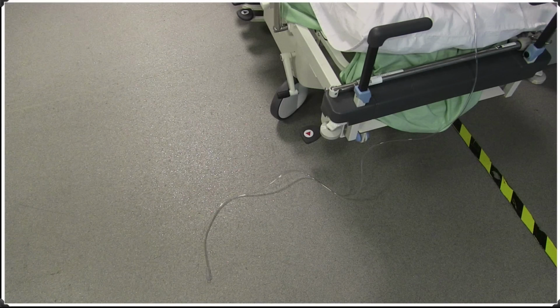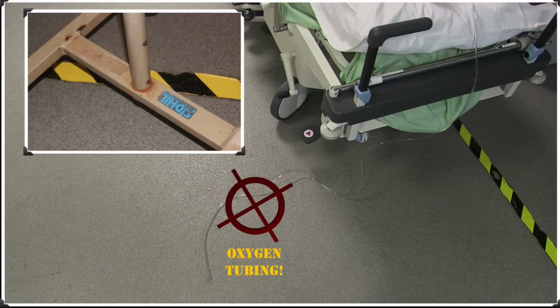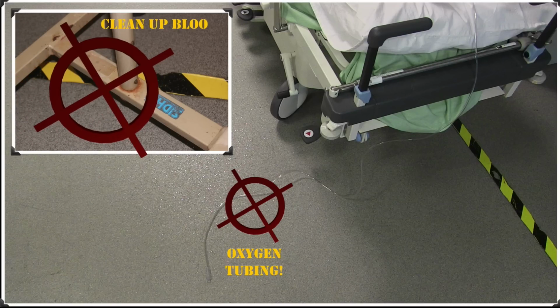It was quite clear in this scenario that the patient was wearing an oxygen mask. Unfortunately, the oxygen tubing was left dangling on the floor, which is a potential snagging risk. But more importantly, it should have been connected to an oxygen tank, as it is clearly there to provide the patient with sufficient oxygen whilst they're in the X-ray department.